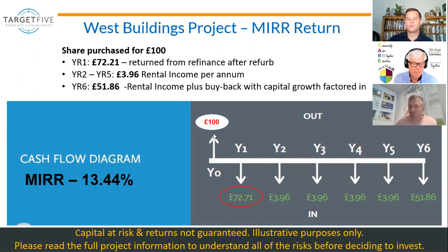Okay. So in wrapping that up, it's £100 in, and at the end of year one, potentially around £72 back in the investor's pocket, which I think is really interesting, because the investor can then take that amount of funds they get back and reuse it elsewhere in other investments if they want, and yet they're still getting the value of their initial £100 investment. So I think it's a really cool model for professional investors and people who want to have their money maximized for them, sharing the rent, and then at the end, in the last year, you get your rental share plus the buyback. So that's the journey, and that's the reason we use this MIRR, 13.44% per annum. That's the best metric to show what your money's doing for you over that time.